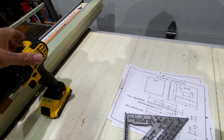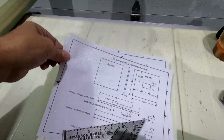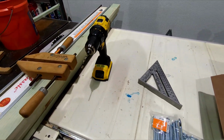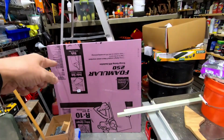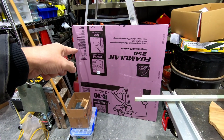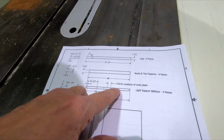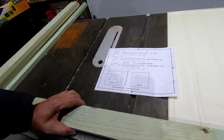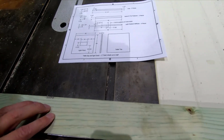But you can see that I have snow all over my stuff here, so I got to get this cleaned up. There's my sheet. Got to get that prepped and get her cut. Here's my drill pattern here. What I need to do is just do some measuring.